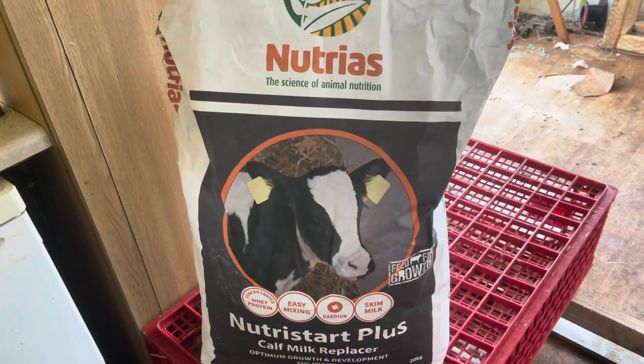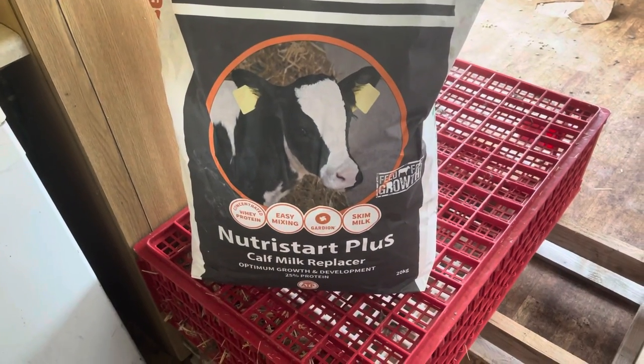So we're here with the first feed this morning, and I'm going to show you exactly what we're going to be giving our calves over the period of the next 10 weeks. We're going to be giving two feeds a day, so they're going to get 2.5 liters in the morning, 2.5 liters in the afternoon. We're giving our calves this year Nutri-Star Plus Calf Milk Replacer.